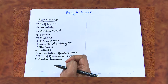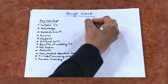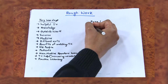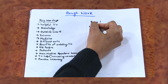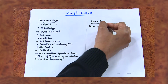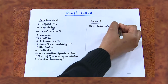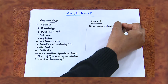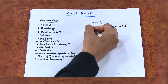Are you going to move to make the points? Fine, come on. Rough work for para 1. The main point or the heading, I would say, how does television, TV, you can write TV, no issue. We'll discuss abbreviations later. Affect our lives.